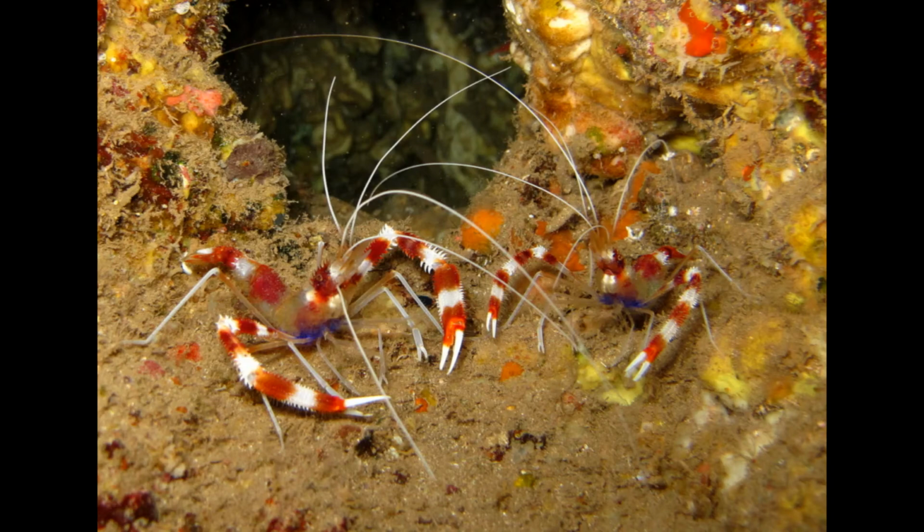During mating, the male will first display a courtship dance in front of the female. The male then transfers a sperm sac to the female, which she will use to inseminate her eggs, and then stick them to her abdominal legs.